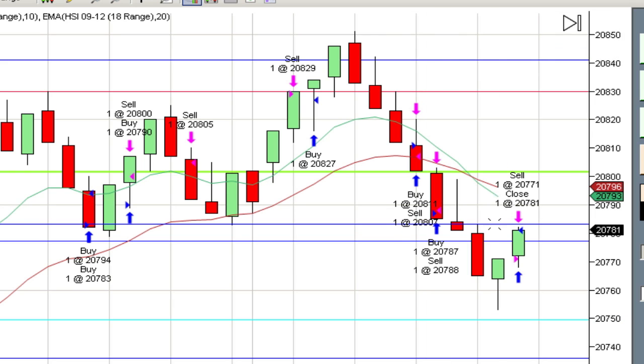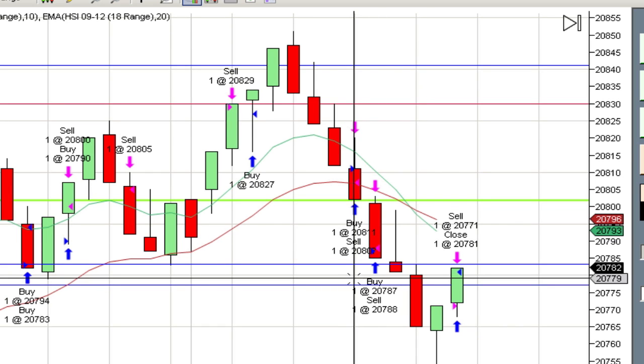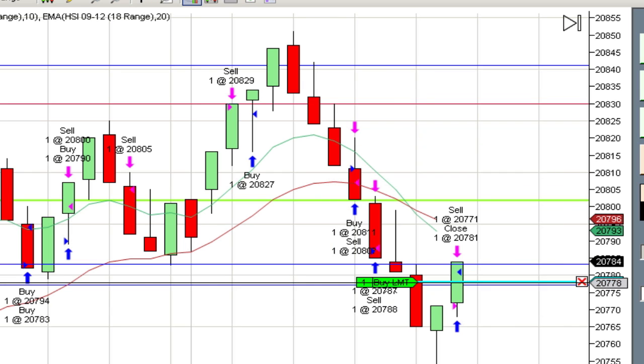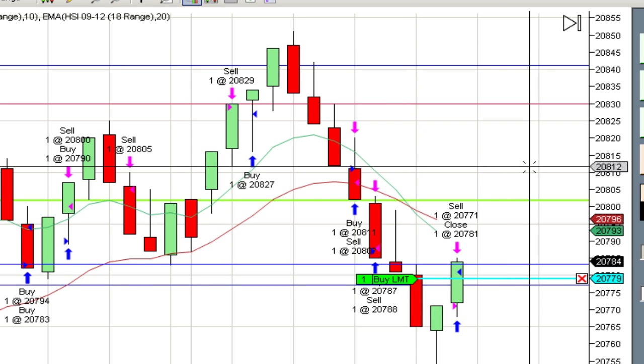You can see it keeps shooting up. Here we go. So I'm going to catch it and go for a buy in here. Order pending. The reason I'm doing it is because the euro market is up.